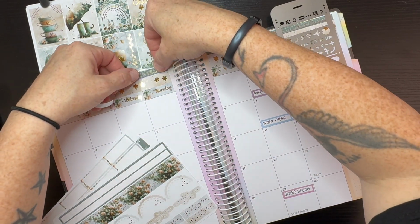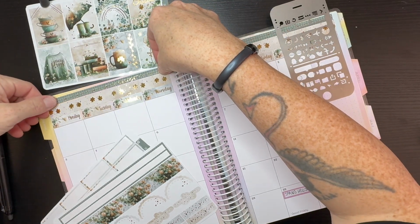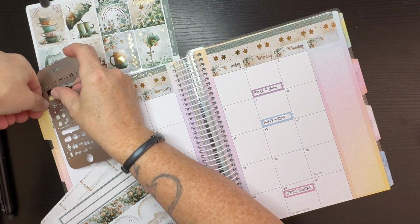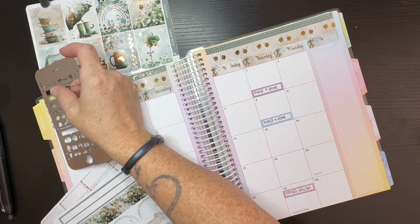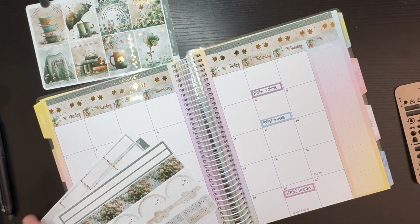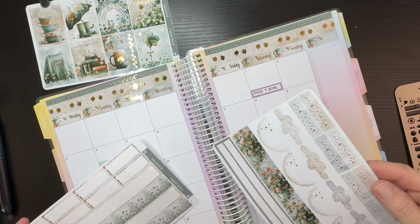This is like, I call it a miscellaneous planner, but it's because it has no real significance. It kind of just sits either on my desk or in the kitchen, and it's kind of like a catch-all, but I don't want to call it a catch-all.